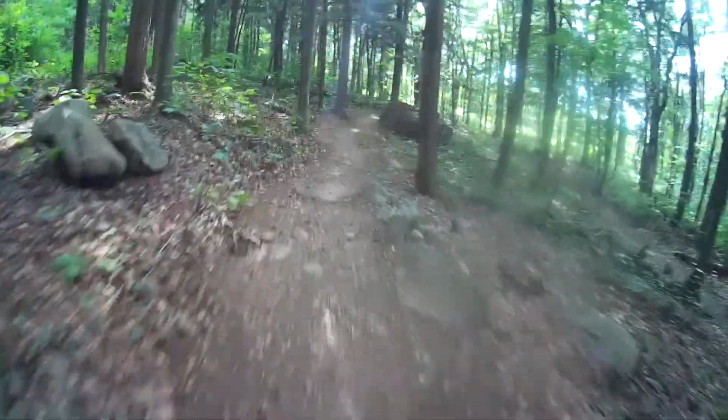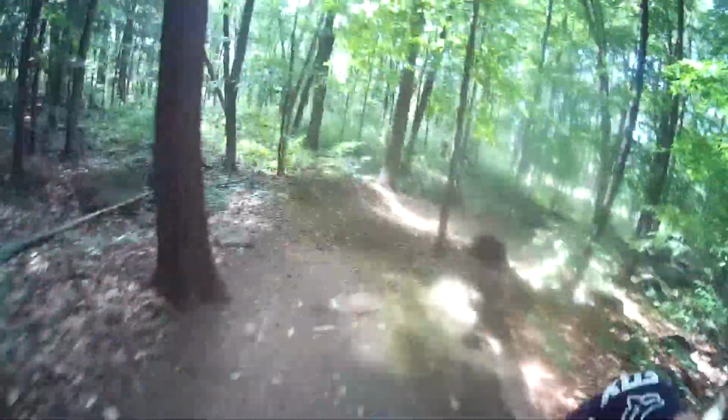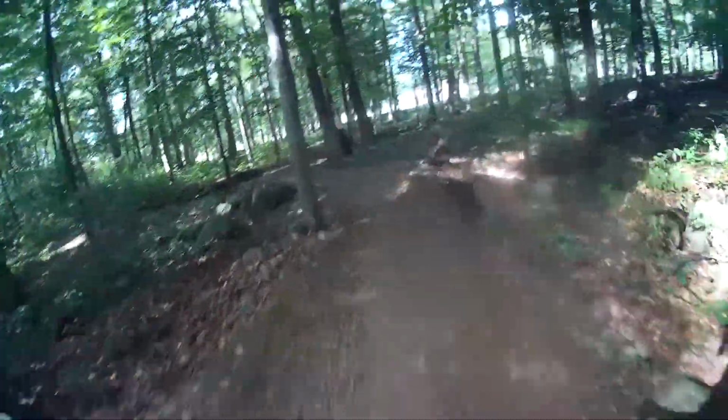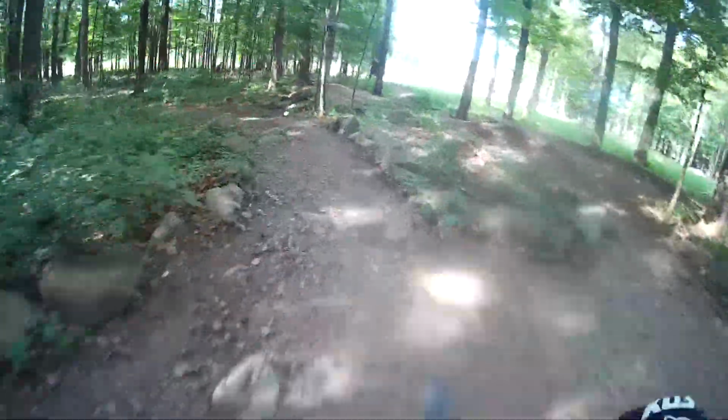There's a couple small switchbacks. You can maintain some speed. You have to mind the rocks. They blend in quite well. Take this a bit wide. Here's the jump. You can get a lot of speed, so you should mind yourself.